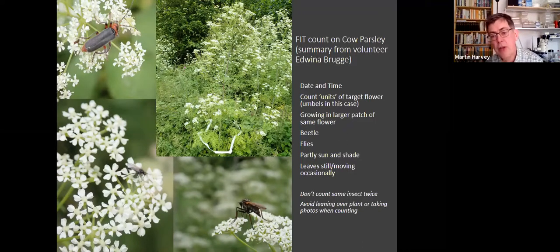And the other point that Edwina's highlighted is that we do not ask you to take photos of the insects during the count, mainly because we know that if you pick up your camera and go towards the flower or lean over the flower, that does disturb the insects and affects the pattern of the ones that are visiting the flower. So we do specifically ask you not to do that during the 10 minutes. However, at the end of the 10 minutes, you can stop and take some photos of the insects and add them to your count if you wish to, or if you want to actually do some species recording, you may need the photos to do that. And that's absolutely great and fine, but don't do it during the 10 minutes, please.